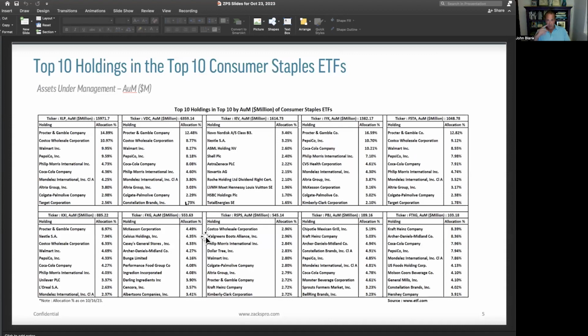All right, top 10 holdings in the top 10 consumer staples ETFs. These are under the AUM perspective. So my top is actually how big they are in terms of how much assets under management are in them. And as you can see, if you go from the top 3, 4, 5, you have $1 billion under management up here, from anywhere from 16 to 6 to 1.6 to 1.4 to 1. Down here, you have the smaller ones from 800 million to 500 million to 550 to 200 to just 100.